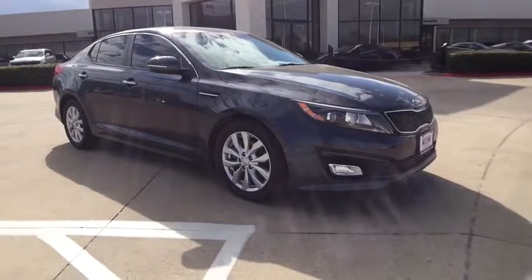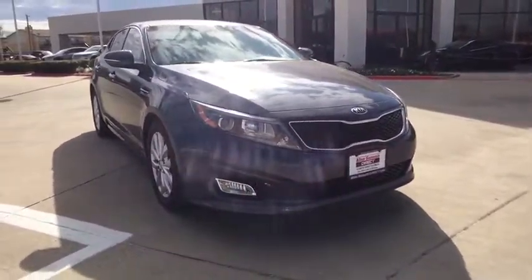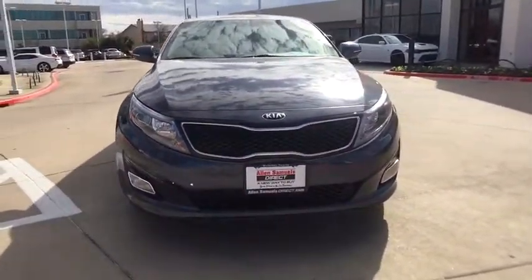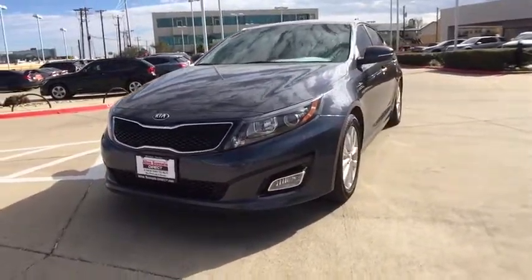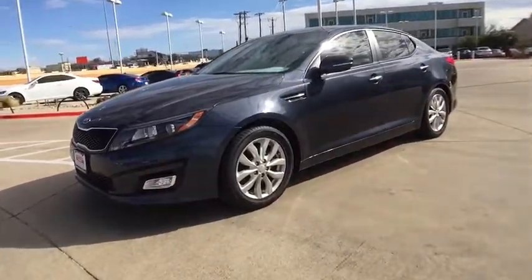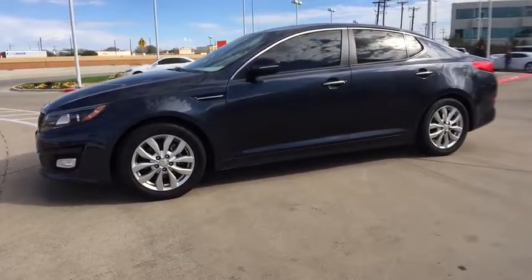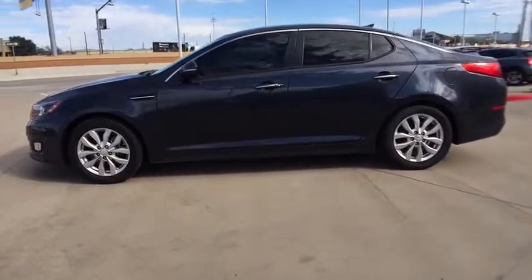The 2015 Kia Optima. The all-new Kia Optima offers a new level of style and performance features from Kia. The Optima also features engine management systems like direct injection and turbocharging, which enhance performance without sacrificing fuel efficiency. Its smooth-flowing lines speak of grace and style and offer a strong hint of European luxury. This vehicle has less than 40,000 miles.